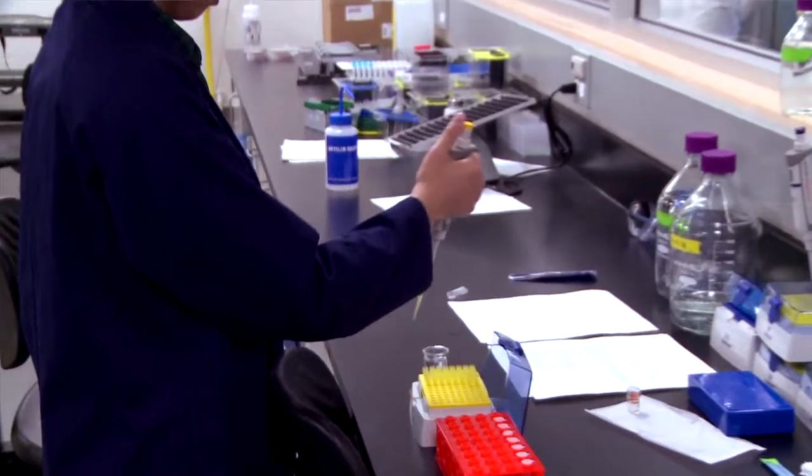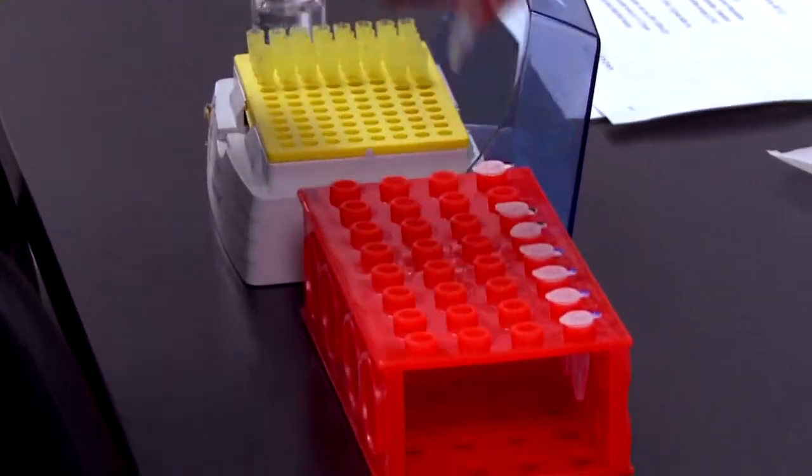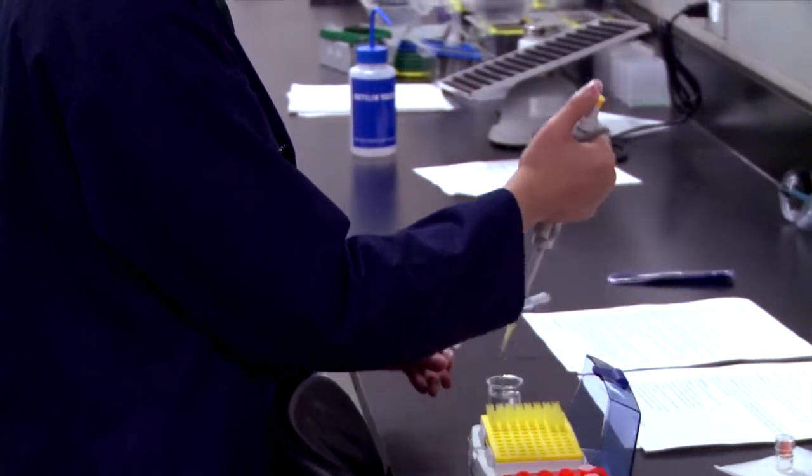Contact lenses, lots of people wear them, put them in your eye, and by the end of the day your eye hurts. So one of the projects we have going on right now is to find new materials that would be better coatings for contact lenses to make them more comfortable.